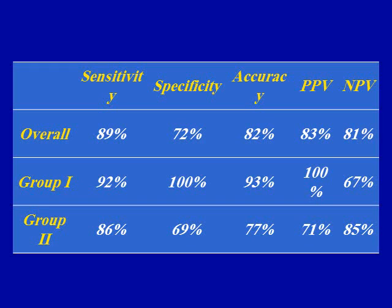We assume that when PET-CT was negative, and during the follow-up period with the use of other conventional imaging modalities no primary was confirmed, the result of PET-CT is a true negative, in order to calculate the sensitivity, specificity, accuracy, positive predictive value, and negative predictive value. The overall sensitivity was 89%, specificity 72%, accuracy 82%, positive predictive value 83%, negative predictive value 81%. The patients in group 1 had a higher sensitivity, specificity, and overall accuracy in comparison to group 2.